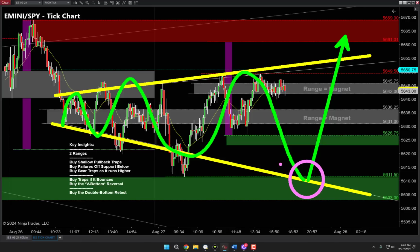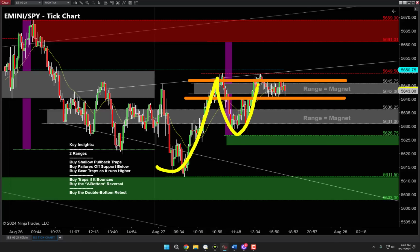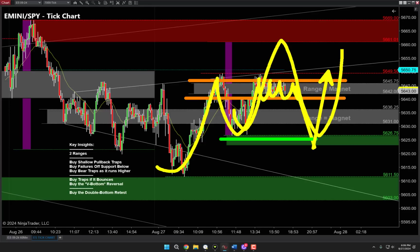But there's one more range here. The more recent range is right here. We, of course, see the market pop up, pull back, and now we're running into a range right here. I would love to buy bear traps right below the low of this most recent range, because again, ranges love to rotate, right? They love to rotate back and forth like this.